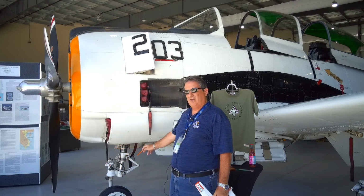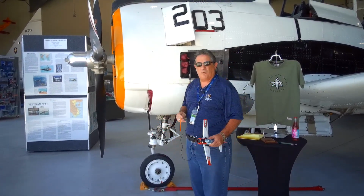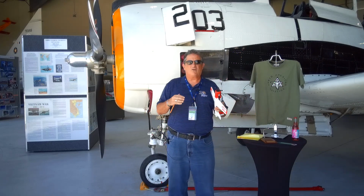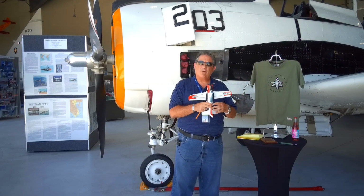So as you can see, we're now looking like those jets that are coming into service, and that we have a nose gear. So we talked about ground handling, we're teaching ground handling, and then of course we're teaching flying the airplane. Now, the T-28 is a North American product.